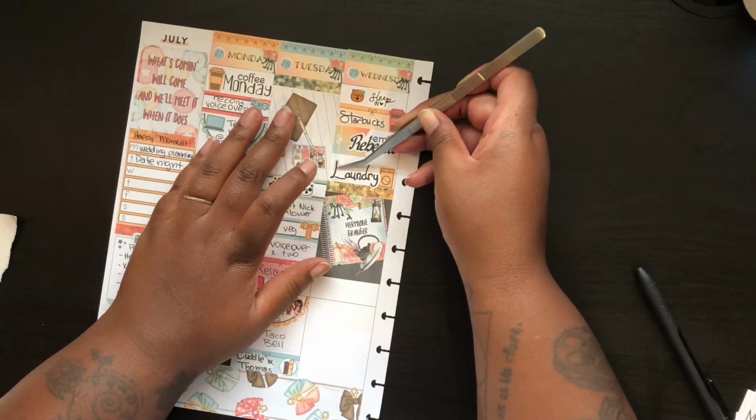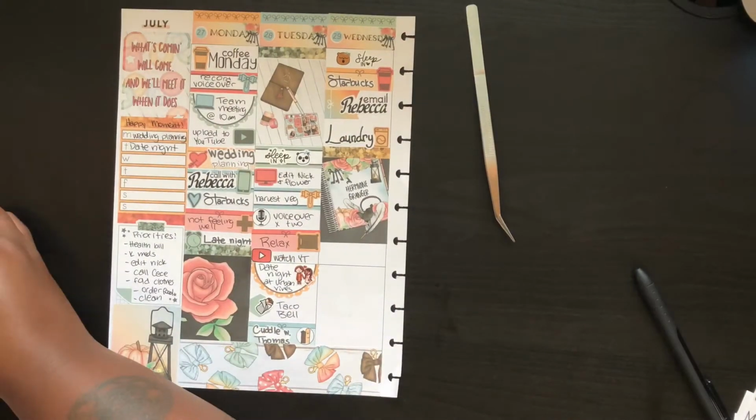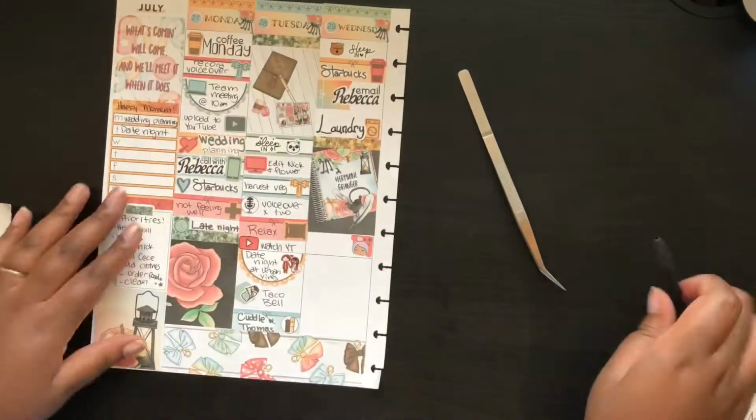Then I ripped this laundry sticker. I had to perform a little sticker surgery, which is fine. It went back together pretty well, and in person you can't really notice it at all. So I marked laundry, and I'm really bad at laundry.